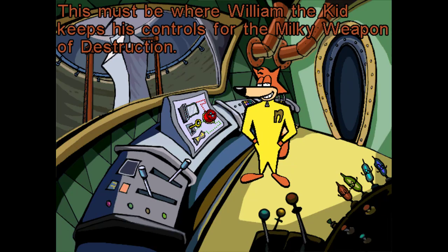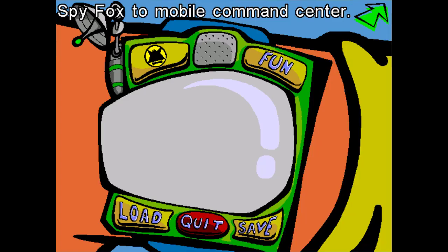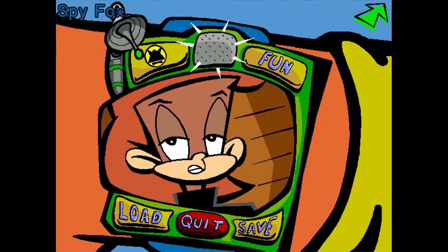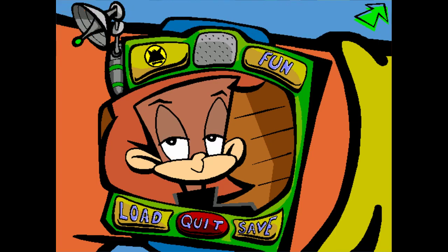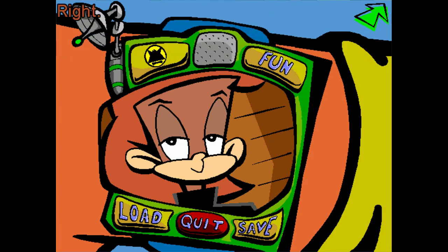Ooh. This must be where William the Kid keeps his controls for the Milky Weapon of Destruction. Good thing the door was open. I've made it here. Spy Fox to Mobile Command Center. Please stand by. Spy Fox, good to hear from you. What's up? I'm in William the Kid's control room. The launching panel for the Milky Weapon of Destruction is right here. Great. Now all you'll have to do is find the missing punch card so you can disarm the Milky Weapon of Destruction. Right. That shouldn't be too difficult. Spy Fox out.